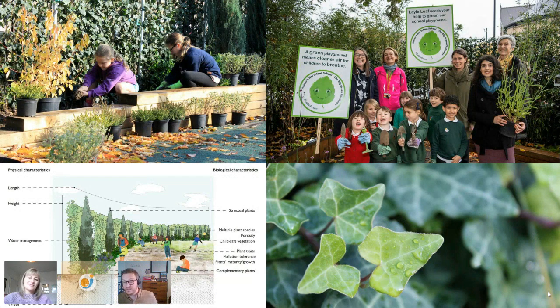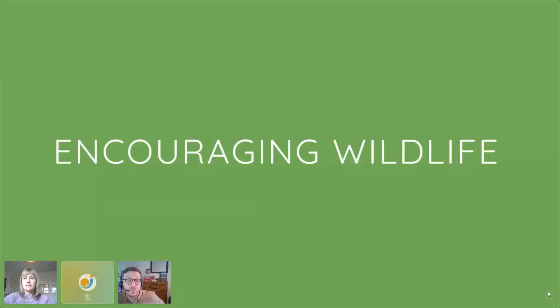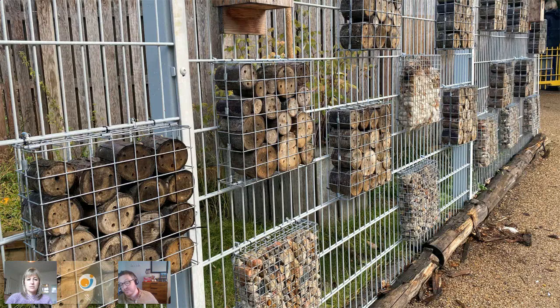If we move on to the next slide, which is encouraging wildlife, which comes as part of the planting category, but in itself it's a category in its own right too. And again, everything overlaps with each other. So we're talking about biodiversity net gain. We want to diversify planting, we want to incorporate nectar sources, because that's something we can achieve really easily in play spaces.